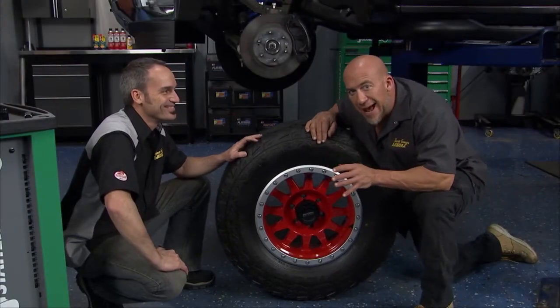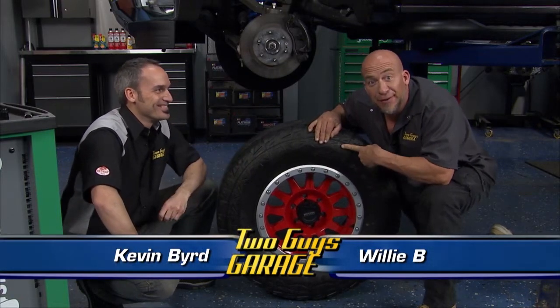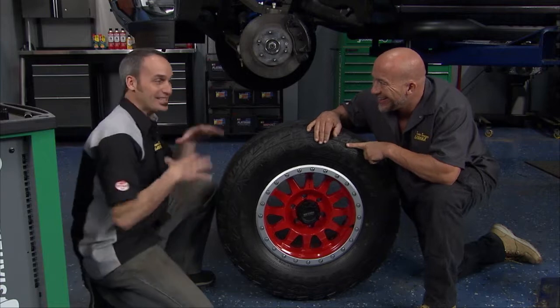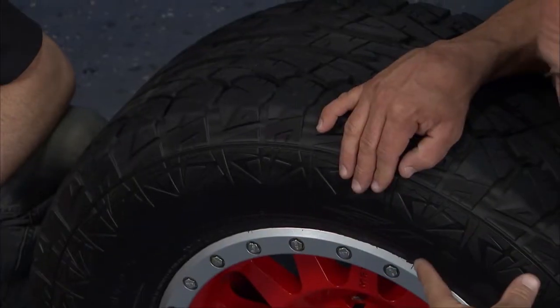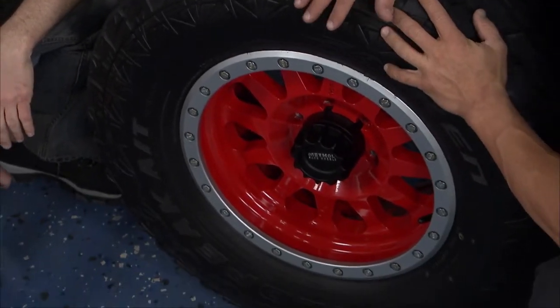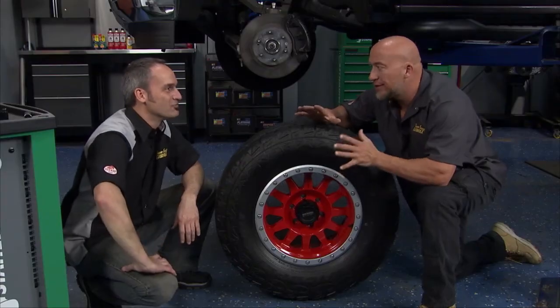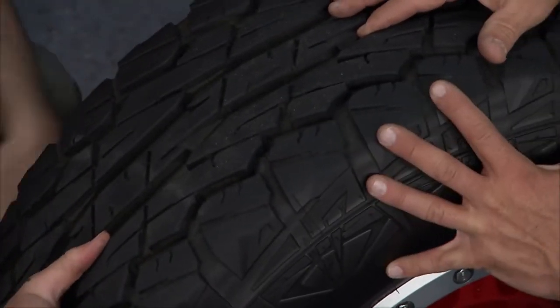Hey, welcome back to Two Guys Garage. Now for the icing on the cake, or in our case, the mud on the truck. That's right. As if you didn't guess, we're throwing on the big wheels. We got 33s. Yeah, they're from Falcon. They're the Wild Peak ATs. Now, these things are tough, man. They're a great sport utility light truck tire, and these things got traction on and off the road, which is what you're looking for.